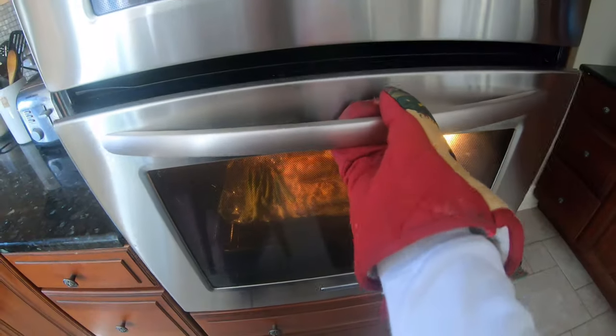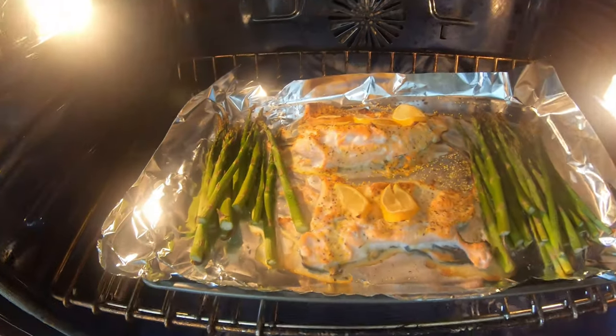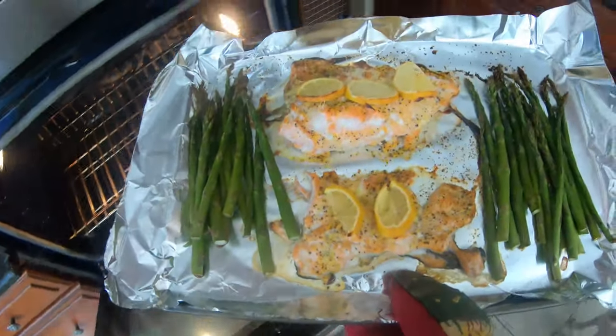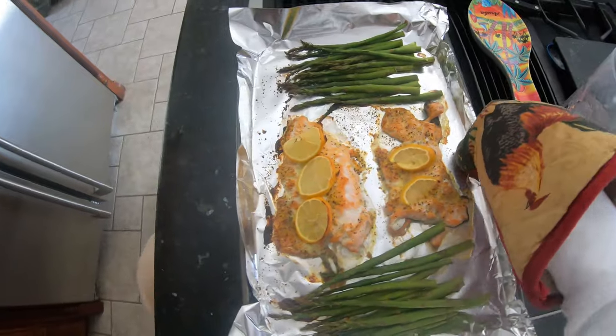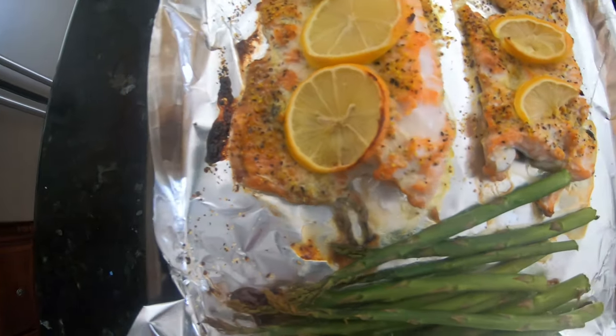Guys, we have the finished product. Whew. All right, that was hot. Let's clear up. And there it is. And pull it out. Our freshly baked salmon. Gonna get it on the plate and we are gonna give it a try.